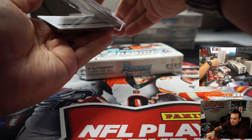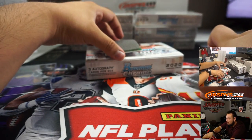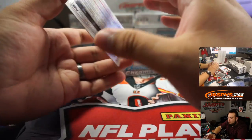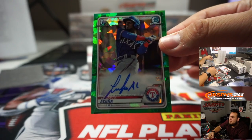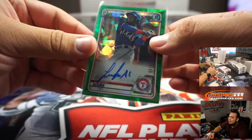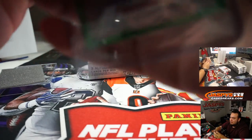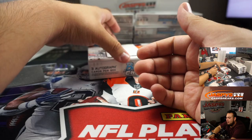So you have the Giants in this one. And, ooh, I know that guy. I barely found out about him yesterday. Luis Angel Acuña. That is a green Atomic /99 autograph. Texas Rangers going to Mark B. Very nice.